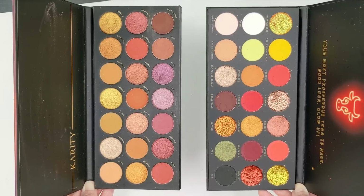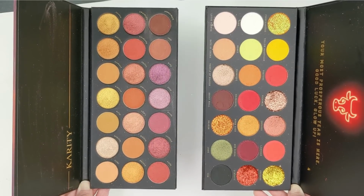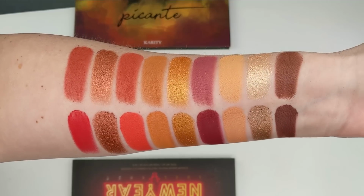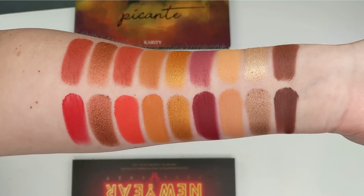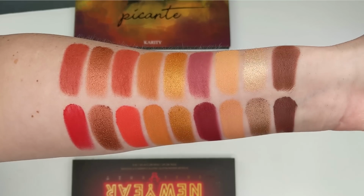I'm not into the glitters and the bright shades in the BH, and the Picante just feels more wearable to me. And also it has these really pretty purple shades mixed in. I did find quite a few colors in common in both palettes. No greens or glittery shades in the Picante palette, but I really like that version a lot better. So it's just one thing to keep in mind if you're more like me and you kind of want this vibe, but you don't wear glitters or really bright shades.